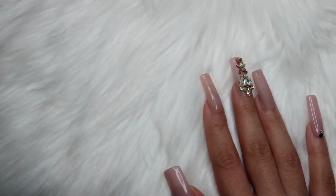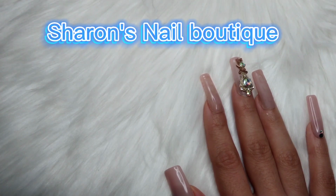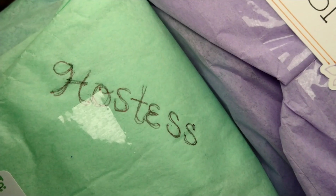And this one is from the lovely Sharon's Nail Boutique. And of course, I cannot fit the box on here because it is in a medium flat rate box. So I'll be taking stuff out of it to show you guys. So this is what it looks like. It is so beautifully packed.